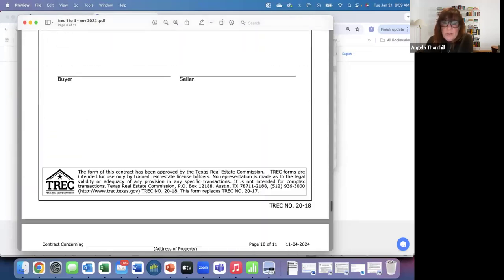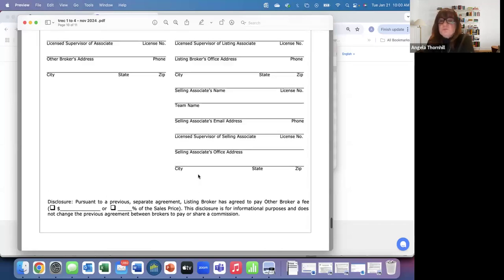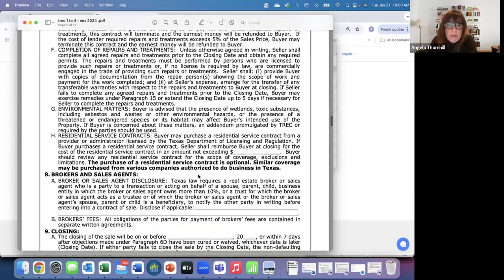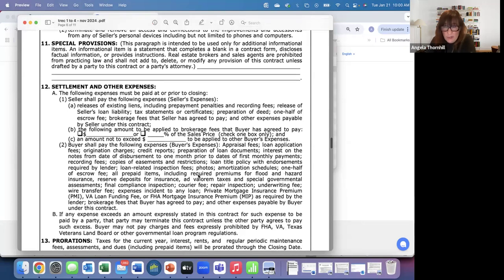The only place it'll be referenced in this contract will be on page 10, where it says disclosure pursuant to a separate previous agreement, the listing broker has agreed to pay other broker a fee of blank. This disclosure is for informational purposes and does not change the previous agreement between brokers to share a commission. So that amount should match the amount on the 2402 agreement between brokers. Okay. So that's the case if all of the buyer's commission is being paid directly from the listing agent per the listing agreement.